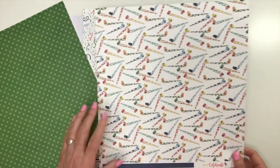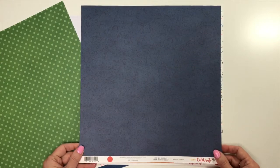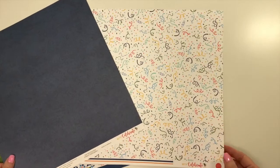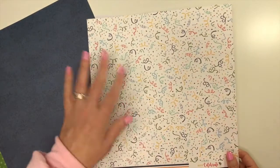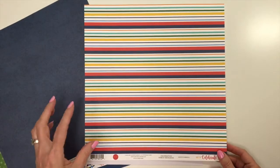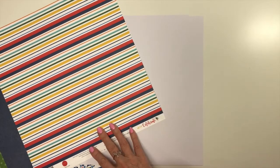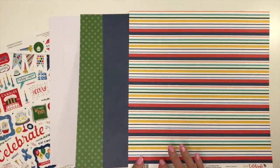And then we have the little noise makers here and all the different colors. The back is this gorgeous blue and it has streamers coming out. So it's a tone on tone. This one's called Hip Hip Hooray. I have another one with all the different streamers and the different colors on a white background with the confetti. And the back is a striped. This one is called Celebration. So one more look at the patterned paper.